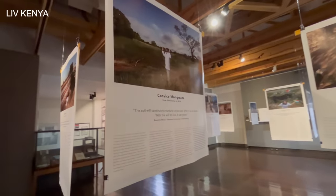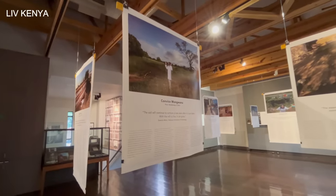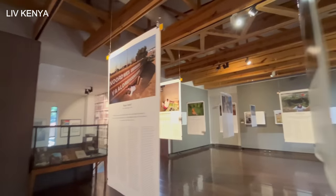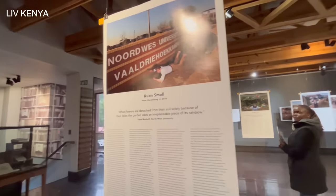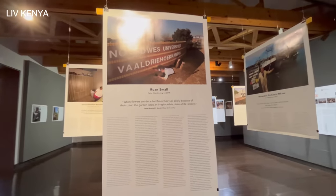From reading the exhibitions, I think this is just about empowering the society and taking care of the environment, empowering the local community, the people who are mostly ignored, making them seen. Yeah, it's about just empowering the society and making lives better. It's a very beautiful exhibition. Look at that.